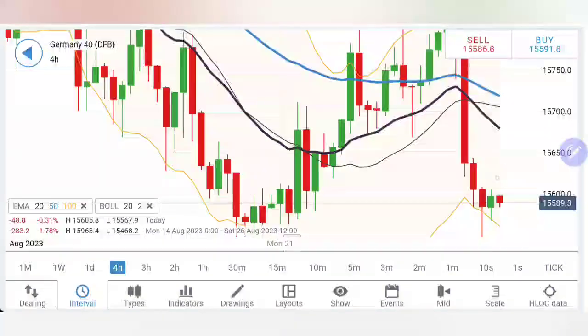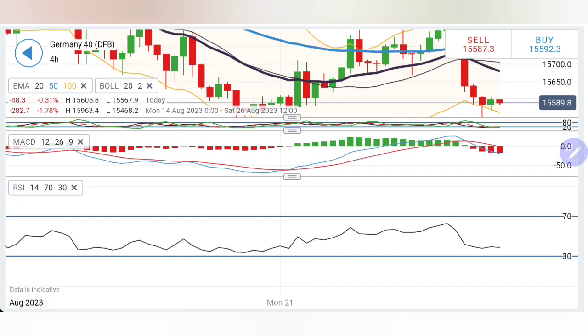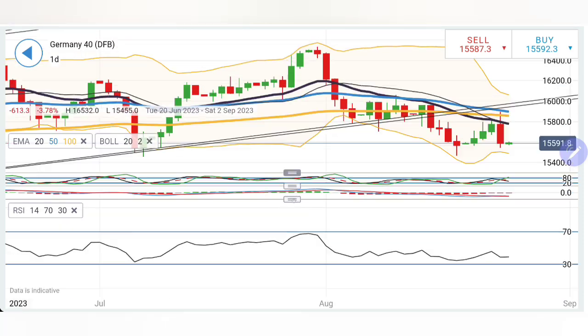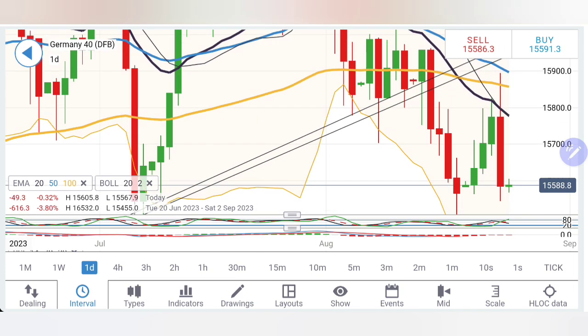Coming to the 4-hour charts, lower highs, higher lows, let it break out and certainly more bullishness may prevail. Stochastic here is also oversold, MACD is bearish, RSI is flat. Coming to the daily chart. Now see, on the daily charts you have seen higher lows here. See, beautiful swing here. And then it has erased all the gains. See, the rise has started from this zone here at around 15,600 itself. You can see this was the stepping stone.